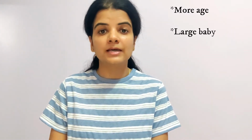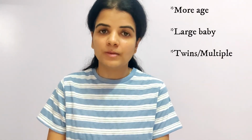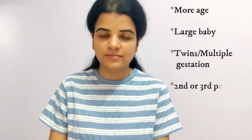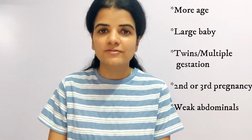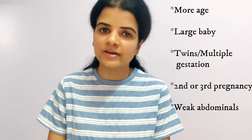Like if the mother is of advanced maternal age, if the baby's size is very large, if somebody is having twins or multiple gestations as we call it, or if women are having their second or third pregnancy, because with subsequent pregnancies the strength of the abdominal muscles keeps decreasing. So these are considered risk factors for development of this condition.